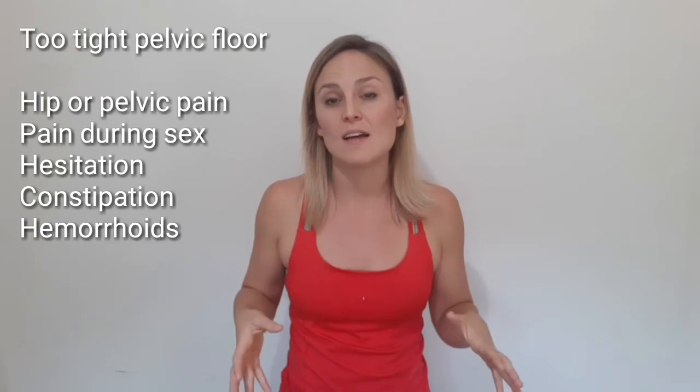Difficulty voiding, something called hesitation. So when you go to the toilet to do a wee, you can't release your pelvic floor muscles. They stay really tight, and you need to be able to release those sphincter muscles in order for urine to come out. So if you go to the toilet, you're really busting for a wee, but you can't seem to relax enough to let it go, then that might be a sign that you have a too tight pelvic floor.